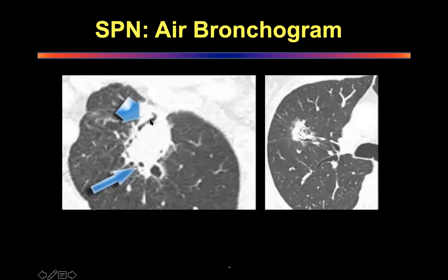Now, air bronchogram is very important. Air bronchogram gives you a clue that something is happening with this nodule. This is not normal. So this is part solid, part non-solid, and an air bronchogram. This will actually increase my warning sign that I have to be sure that this is not malignant. I will not say this is benign and go away. Whenever you see an air bronchogram, be careful. You might be dealing with a malignant change in a small nodule.